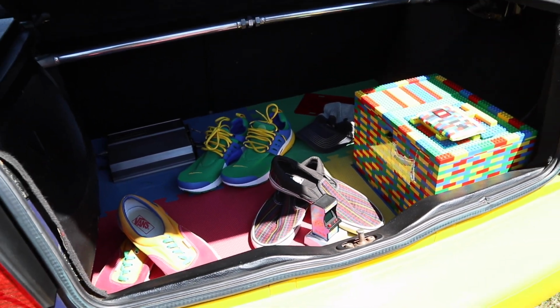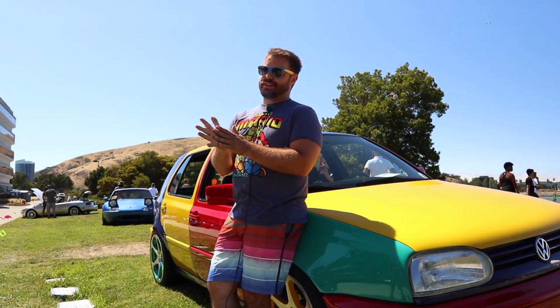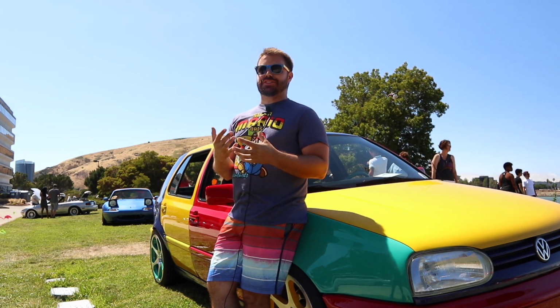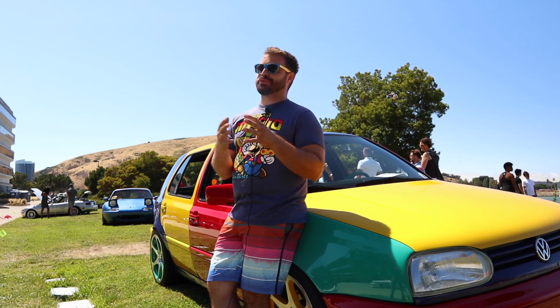So this car was originally bought from a guy named Tim O'Neill. I found it on VW Vortex back in 2003. Tim O'Neill is from Atlanta, Georgia, and he worked at a dealership called Jim Ellis. It's a pretty famous dealership down there. They probably have 10 different brands that they sell down there and all that jazz. It's a huge dealership family.